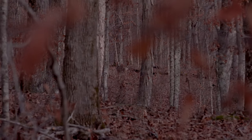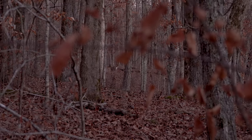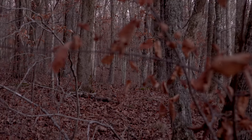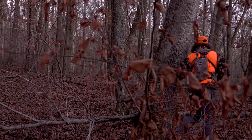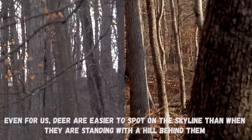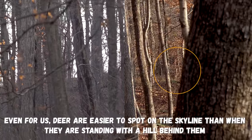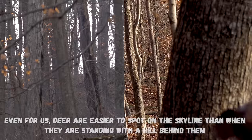What I learned was that when approaching from the side hill, we were able to get much closer to deer before bumping them. A lot of times, deer didn't even know we were there. Even when we did bump deer, I didn't let that concern me because I found that bumping deer doesn't always mean the hunt's over. It seems when you approach a bedding area at the right elevation, the deer have a harder time seeing you. But when you're on the top, you're much more likely to get spotted on the skyline.